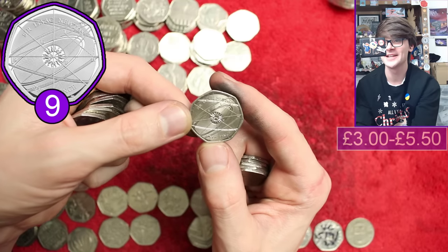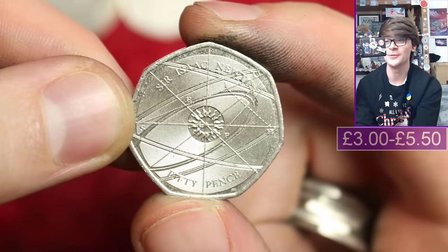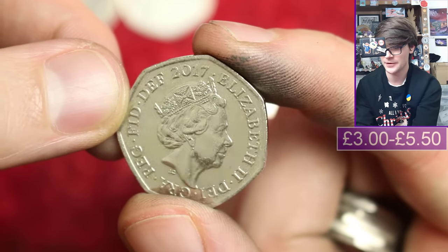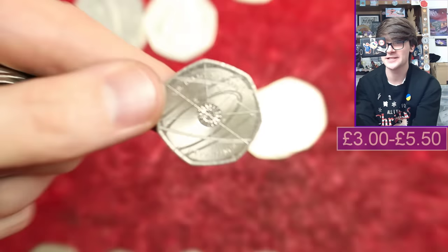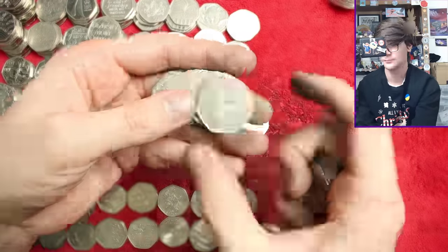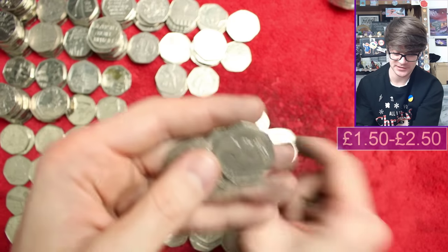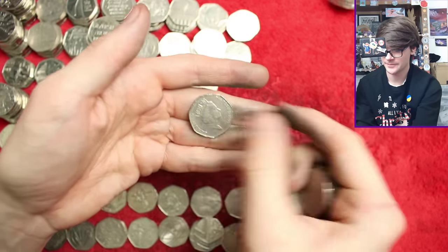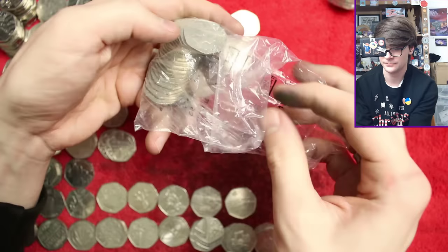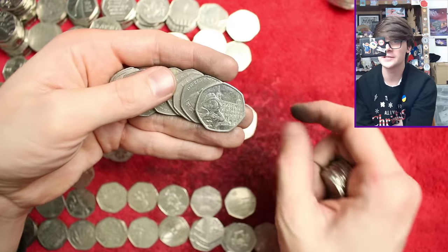Whoa, look at that! My favourite circulating 50p, Sir Isaac Newton, what a stunner. Right, check for the die clash, don't think that has it, nope. Fantastic though. Oh, I can't believe I'm so happy one of those turned up. Oh, Beatrix Potter. The anniversary. Sounds like I need to have a little sip. Paddington at the tower again.